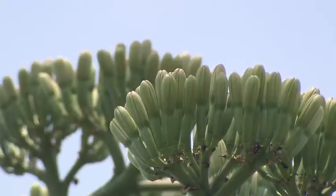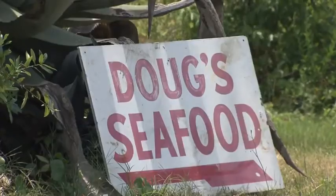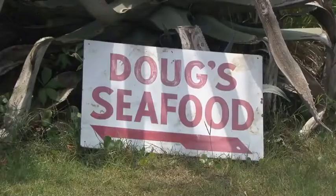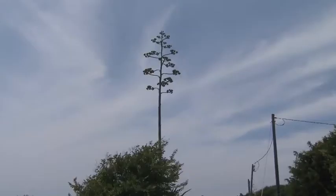It's beautiful. It's different. It looks like asparagus growing up. Asparagus up top, seafood down below. And I really love my buddy Doug's marketing that he stuck his seafood sign down there. It's brilliant. So old Doug is happy about the plant. He is. He's getting some advertising. He sure is. All the people in the boats, they stop and stare and point, and look at the plant.